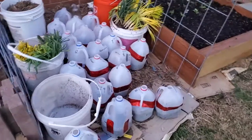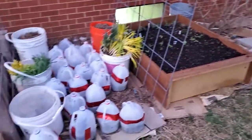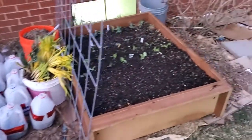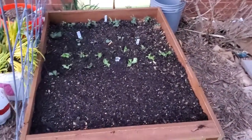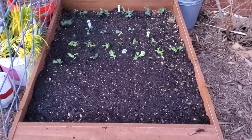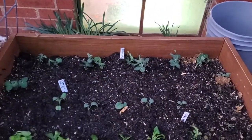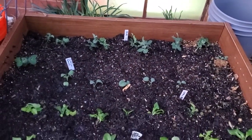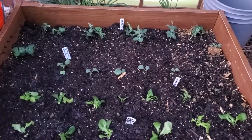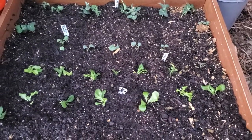My jugs got moved. They were over here in this 3x4 bookshelf, but I moved them out today so that I could plant out the first bed of the season. And in here we have some green arrow shelling peas, a bunch of Chinese broccoli, sort of a sprouting broccoli variety, and some lettuces I had started indoors, got planted out today.